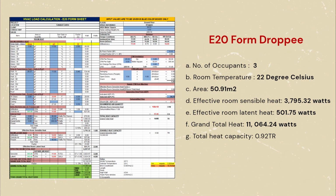Next, this E20 form is for droppy. Just as the previous form, which can be used for several companies, this form's calculation can also be used for several companies too. Companies such as CapBay, Paywatch Malaysia, and Lapisar.com on ground floor, Pitching Crowdfunding, Pop Meals, Soft Space, and Lottie Flies on first floor are suitable for this calculation. The area of these rooms is 50.91 meters square.